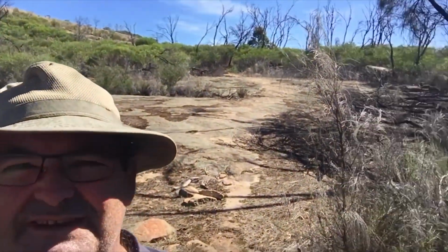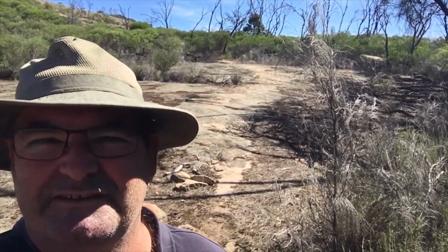Don't know whether you can see up there. Somewhere up there there's another track that I've got to follow to get to the top of that. Anyway, catch you up. Like a track through the sticks behind us. It's not marked at all. You just sort of head over in the general direction and you'll find it. After this, a little bit of dense bush around the back.